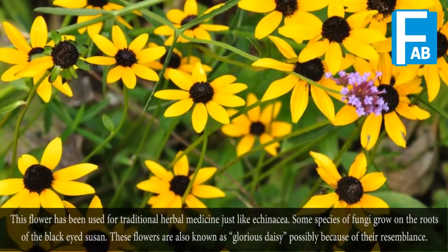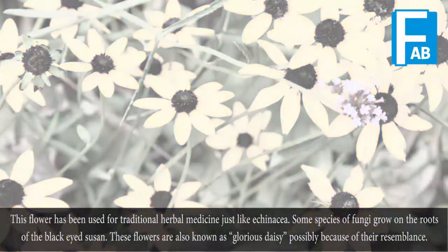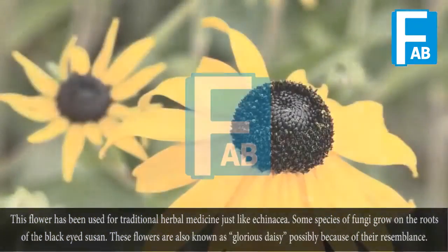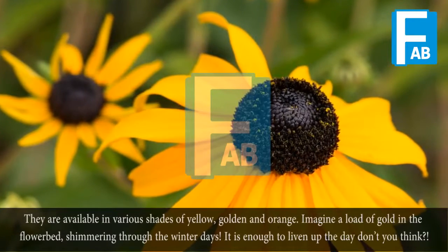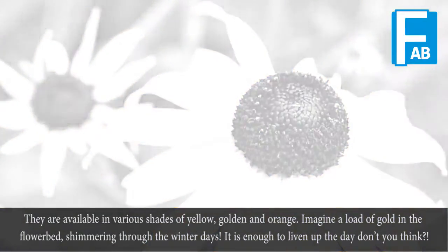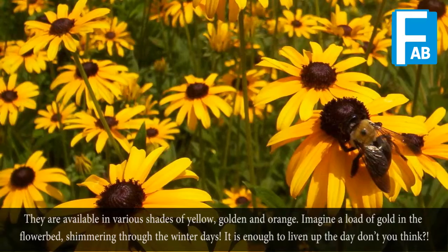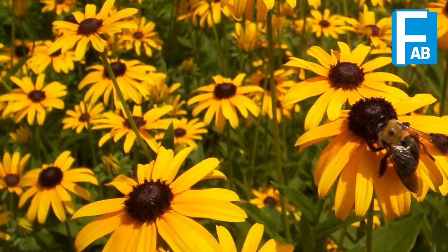Some species of fungi grow on the roots of the black-eyed Susan. These flowers are also known as Glorious Daisy, possibly because of their resemblance. They are available in various shades of yellow, golden, and orange. Imagine a load of gold in the flower bed, shimmering through the winter days. It is enough to liven up the day, don't you think?